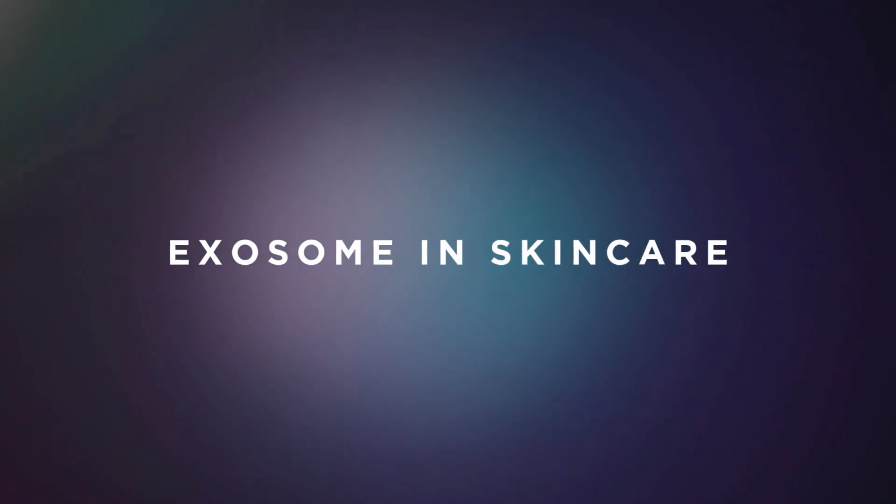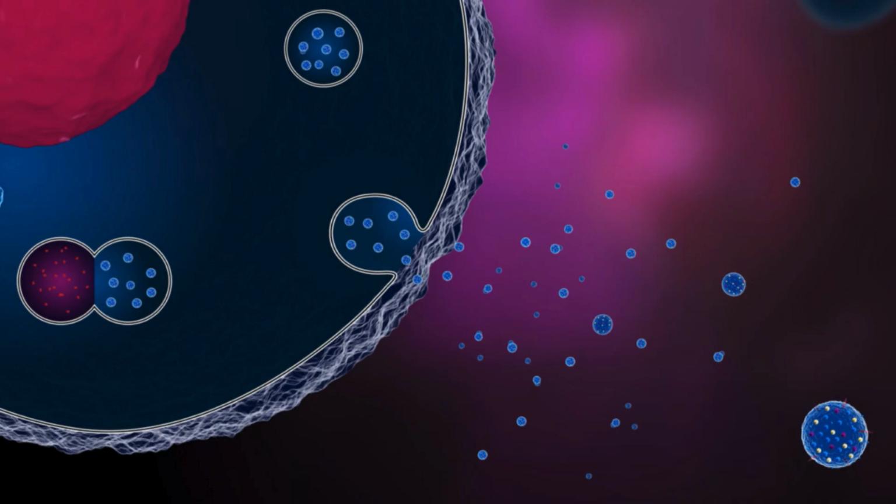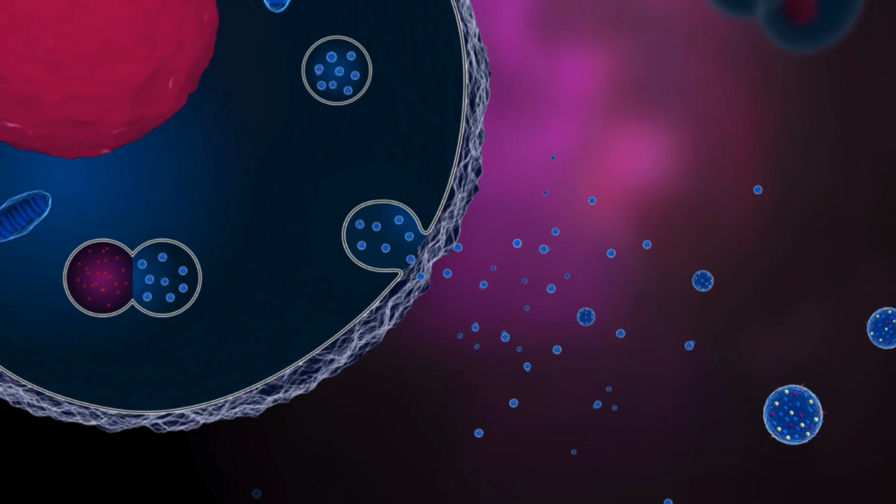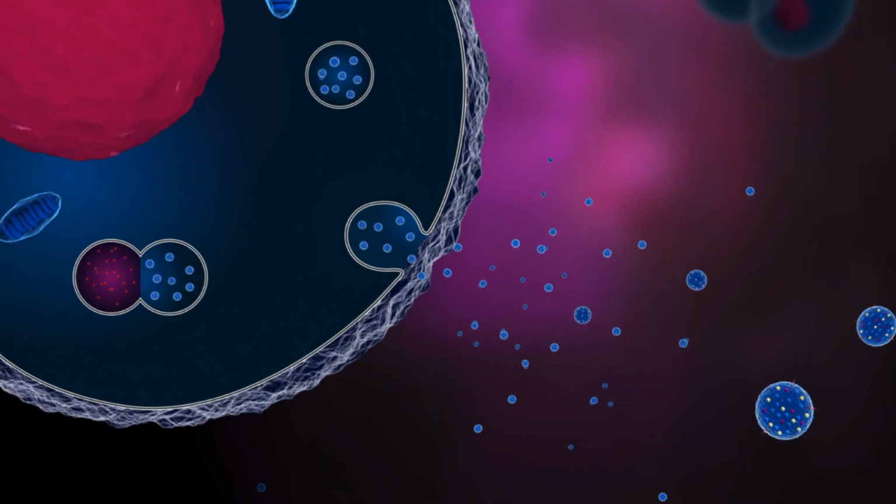How do exosomes work in skincare? Exosome therapy allows new exosomes to swoop in to help wake up inactive skin cells and older exosomes so they can get back to work to repair, strengthen, and rejuvenate skin.